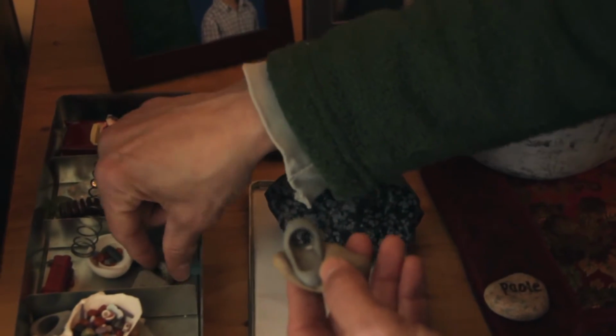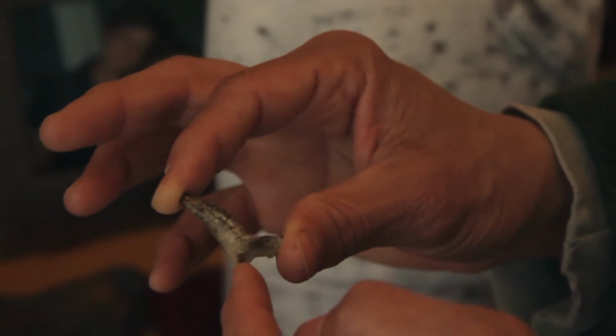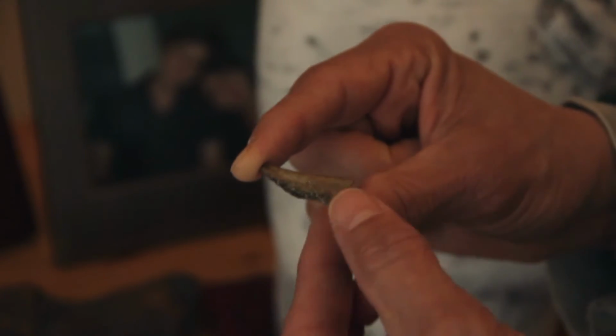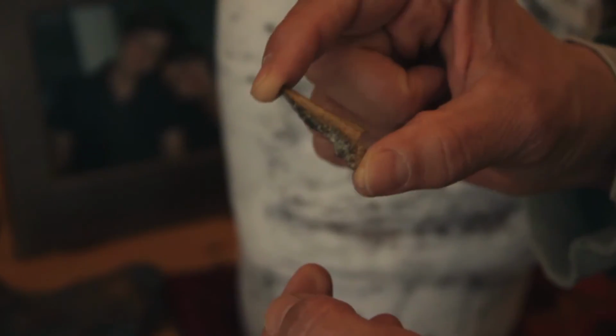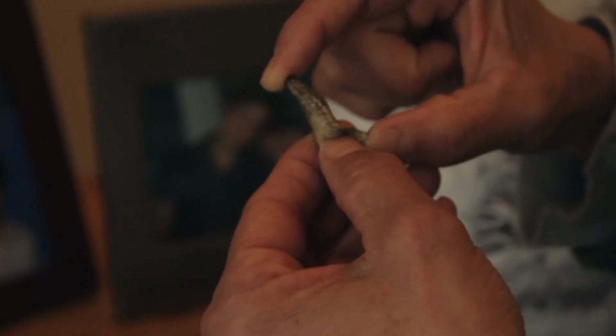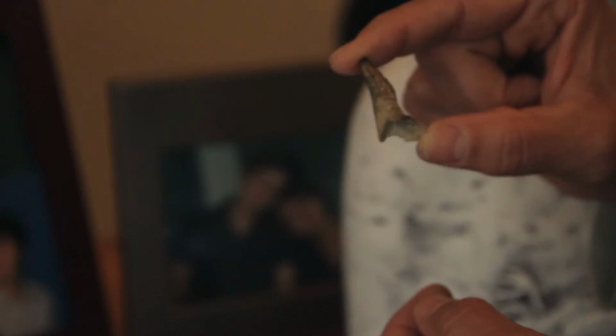Yay. This is not a rock, but it's an excellent feature. That's a sea lion tooth that I found. My friend, who works with mammals and is a mammal expert, told me that it was a sea lion tooth, so I believe her. That's cool. I found that near Tomales Bay at the beach up there, where I lost my car keys one day.